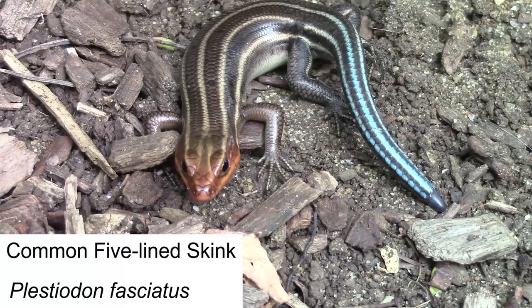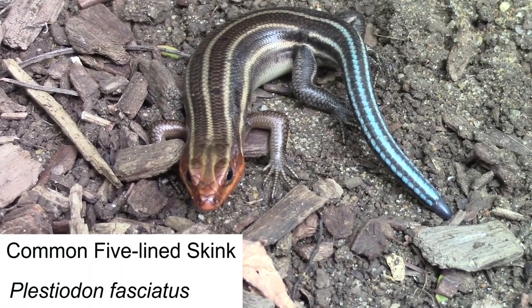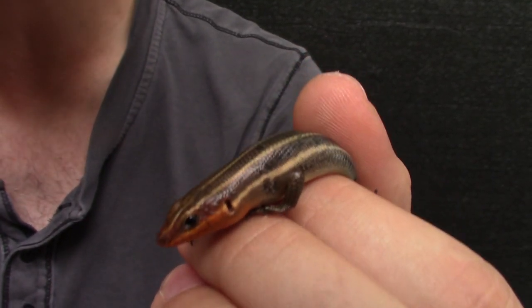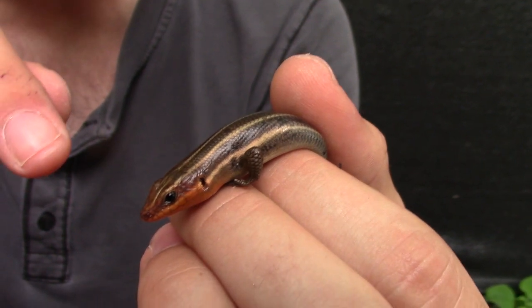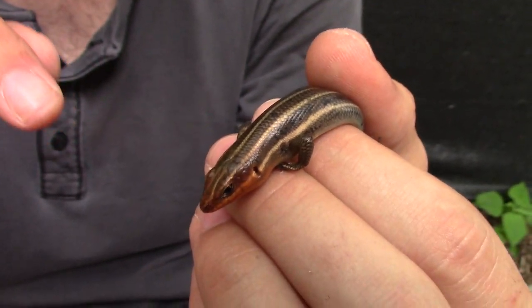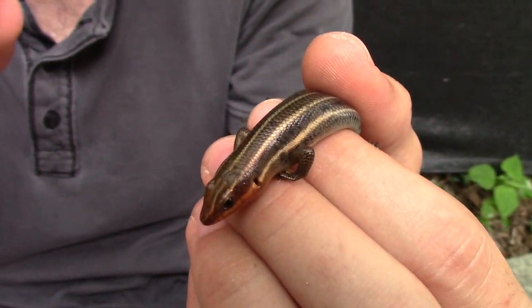This is incredibly exciting, guys. This is the five-line skink, and actually the first lizard we have ever caught outside of Florida. So we are so happy to actually have this guy in hand. Now take a look at this specimen. You can see he has those namesake five lines that run along the entire length of his body from the top of his head all the way down through his tail, which I'll show you in a second.